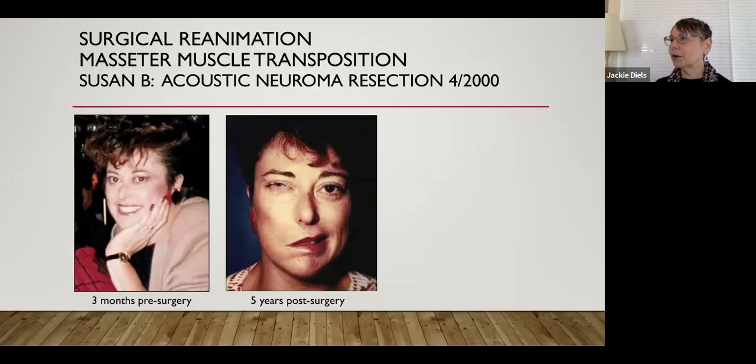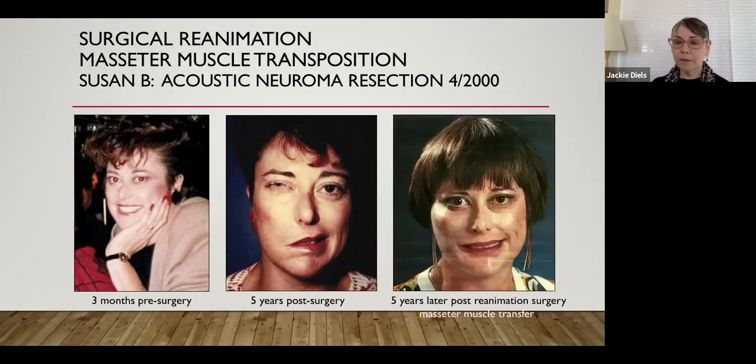The op report, this was a long time ago. The op report was unclear, but I think that her facial nerve probably was sacrificed and it was not repaired. At 5 years post, with a flaccid face like this, there was really nothing that we could do in terms of retraining. And she went on to have a masseter muscle transposition, and she's biting to achieve this.